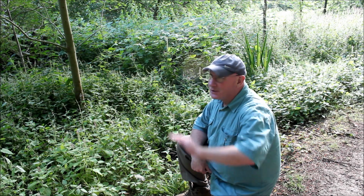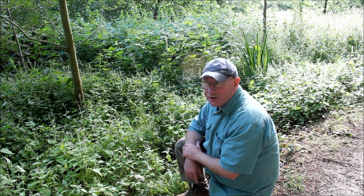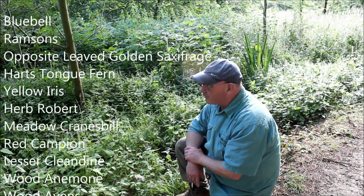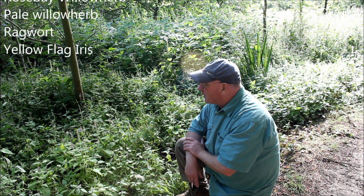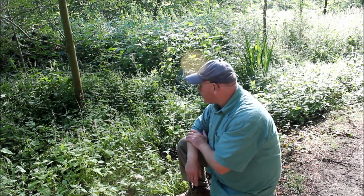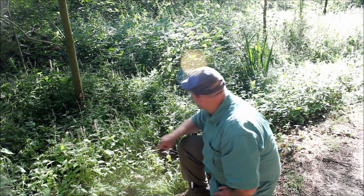So folks, you may recall way back in March and April when we first visited this site, the tree canopy was very much barren and this whole area was pretty empty. Since then, there's been a plethora of flowers that have come and gone. For example, ramsons, wood avens, ragwort, and before me today we have hedgerows and the plant of today, which is Enchanter's Nightshade, just here.